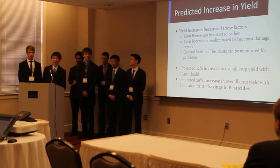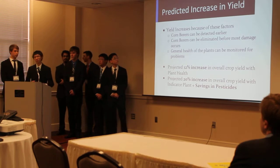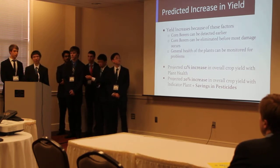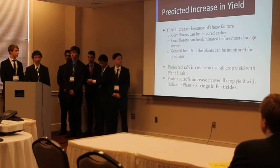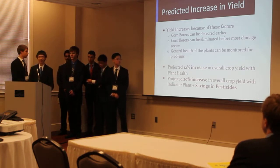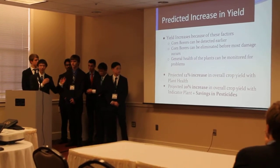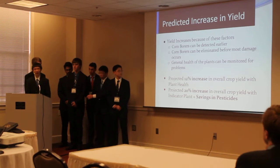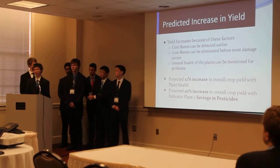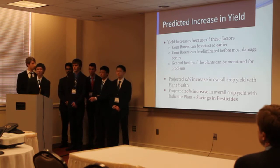So farmers are predicted to have an increase in yield because corn borers can be detected earlier and the damage can be minimized, and the general health of the plants can also be detected. There's a projected 12% increase in crop yield based on just plant health, and 20% in indicator and plant and savings in pesticides. And farmers also have increased marketability because they can say that they use less pesticides than regular corn.